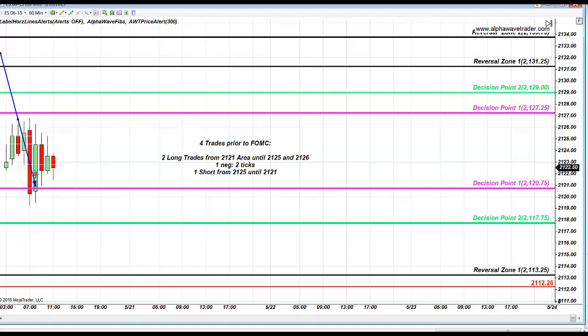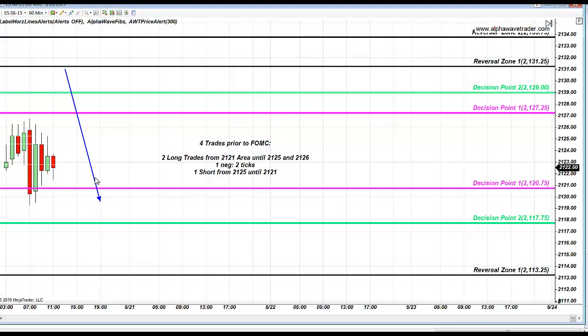This is the ultimate test of your knowledge and very crucial support and resistance levels, confirming each and every time that there are no random support and resistance levels. Every support and resistance level is identified by Fibonacci levels. 4 trades accomplished prior to FOMC: 2 long trades from 21.21 until 21.25 and 21.26, 4 and 5 points, a quick negative trade finally, and a short trade from this area down.